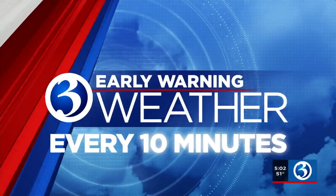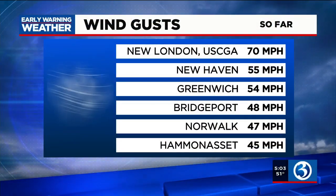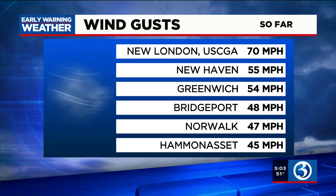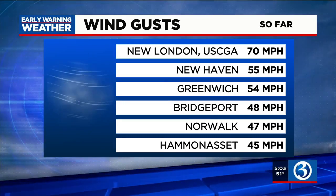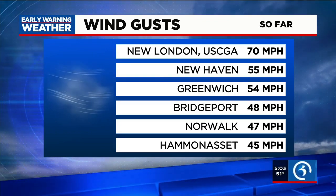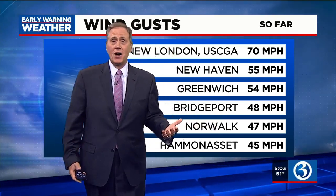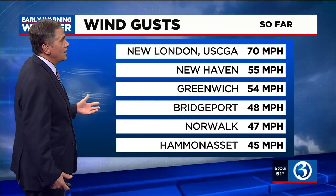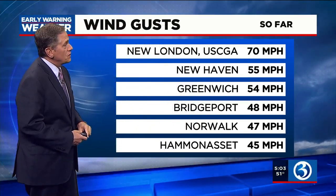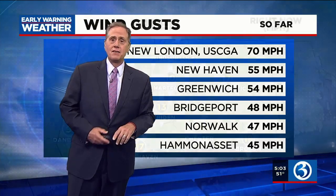And this was quite the storm, with winds gusting as high as 70 miles an hour and nearly 5.5 inches of rain, especially in southwestern Connecticut in the town of Wilton. So at the U.S. Coast Guard Academy in New London, right on a pier adjacent to the academy, a wind gust to 70 miles an hour was measured. However, out toward Martha's Vineyard, Edgartown had a gust to 94 miles an hour, and Wellfleet a gust to 82 miles an hour. New Haven had a gust to 55, Greenwich 54, Bridgeport a gust to 48, Norwalk 47, and Hammonasset a gust to 45 miles an hour.